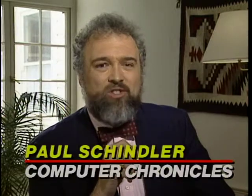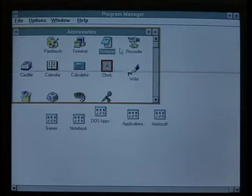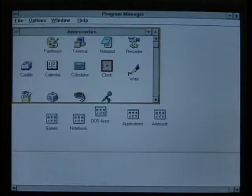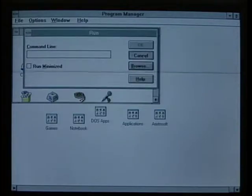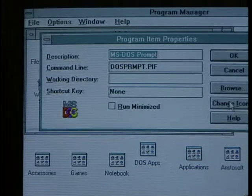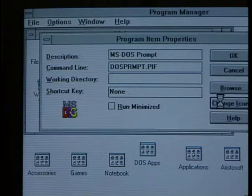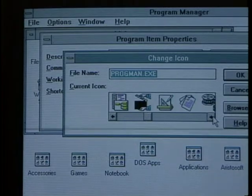It's hard to know where to start with this upgrade to Windows. Let's take a look. The Program Manager is what most people start with first, so we'll look around here. Under the File menu, Microsoft improved the Run option so you can browse for a file to run. It also improved the Properties option under File by adding a working directory. No more tricking Windows in order to launch an application with your favorite dataset. Plus, browsing through the icons on a program with multiple icons has been made easier. We demonstrate that here by looking at the properties of the MS-DOS prompt and the wide range of new default icons.